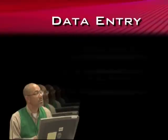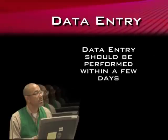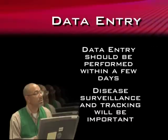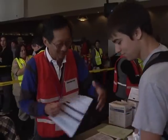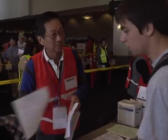Data entry of patient forms is not recommended during active time-critical POD operations. However, data entry should be performed within a few days of vaccination because disease surveillance and tracking of medications or side effects will be important. If data entry is begun at the POD site, it's recommended that you do it after its use in analysis by the planning section. The last area in the POD the public encounters is the question and answer area.